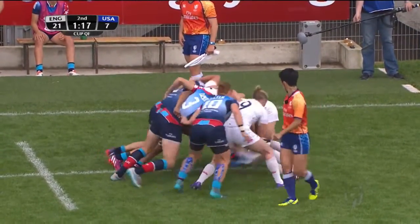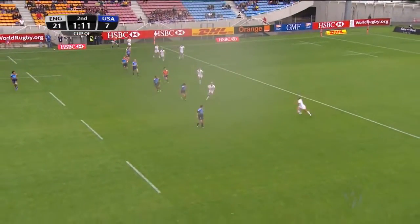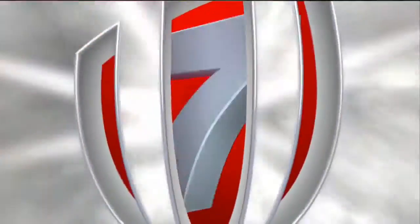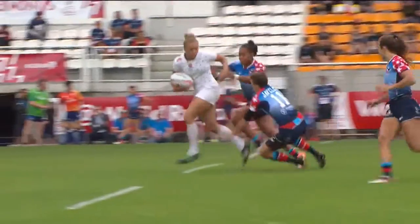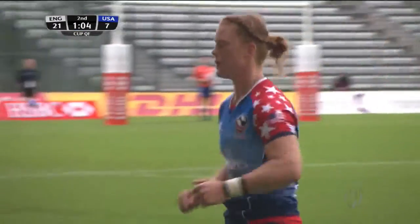England, though, with the possession. And they just have to hang on to that ball. Claire Allen has Kay Wilson on that short line. Was that forward? Yes, it was. Forward pass. Oh, very harsh there. Oh, no, actually, to say that was slightly forward. Just more of a football kick there, that was. Blue ball. Slightly forward, just a little bit forward.